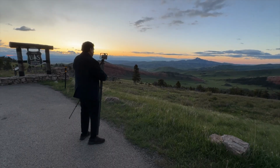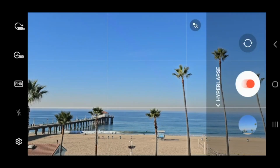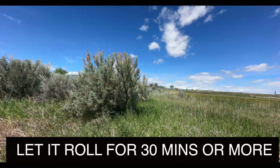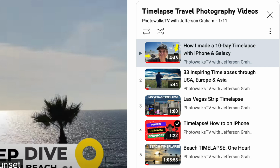Just place it atop a tripod with a phone mount. Open the camera app on your iPhone or Galaxy and choose the Timelapse app, which Samsung calls Hyperlapse, and let it roll for at least 30 minutes. For more information, check out the many time-lapse how-to videos right here on this channel.